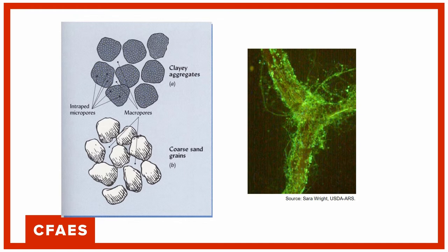Glomalin is kind of like a soil glue. It binds particles together and helps develop more of those macropores that we want. That's a really good way to look at it, I think. Absolutely. And there's millions of them, and they all benefit each other. The thing about soil health is it's more of a systems approach. You have to look at the whole, the big picture.